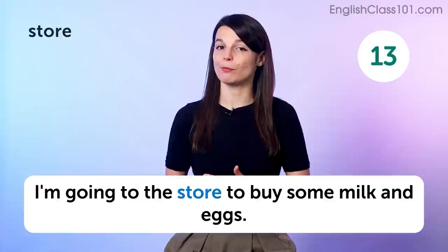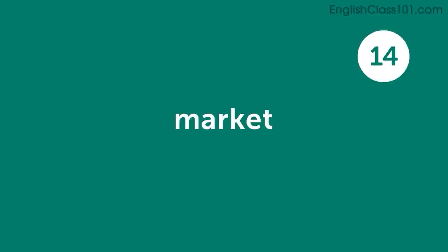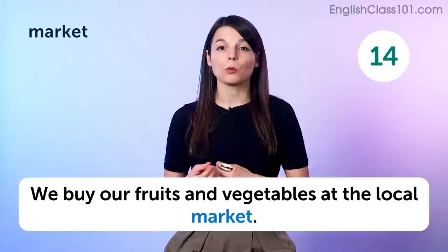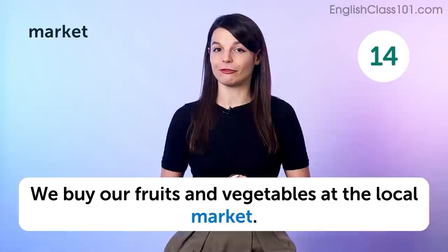Market. A market is a place, often outdoors, where individual sellers can sell things to their customers. We buy our fruits and vegetables at the local market.